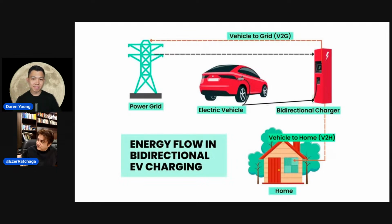And then the third one you have is called V to load, V to L. Basically, these are just like plug points in your house, right? That you can put in your car. It could be 110 volts, it depends on how you design it, it could be 240 volts. And you can just plug in any appliances that we currently have.